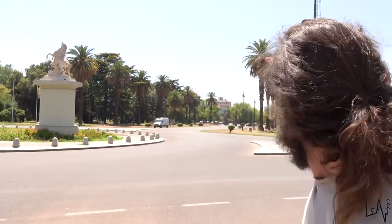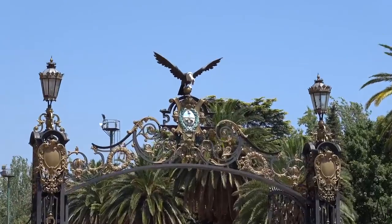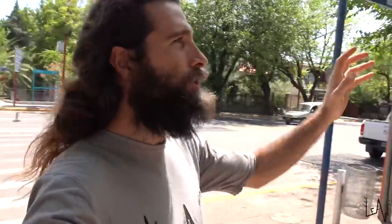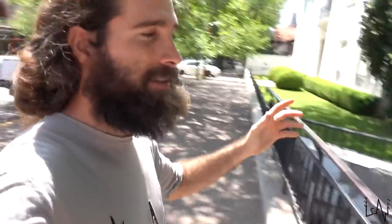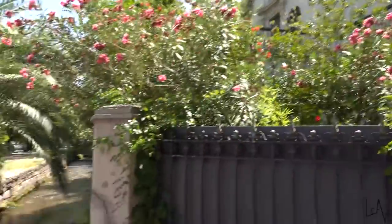Important. This is a park. It's called General San Martin. And those gates we will show you right now, they are from France and are the entrance of the park. Right here we can see the first houses where the immigrants came. You can see the water. Now we will see a lake that they use just to supply water to all this green park. And all these houses, they are really old. It's where the Spanish, the Italians, the first immigrants came to live.